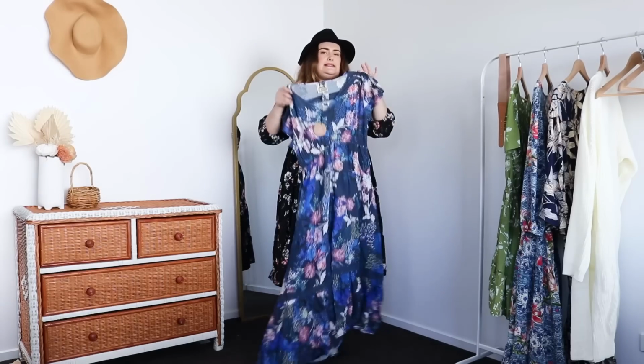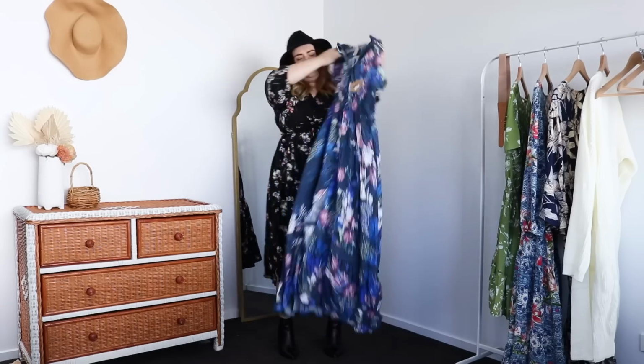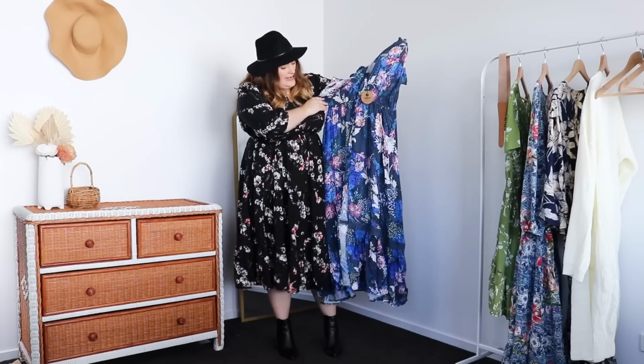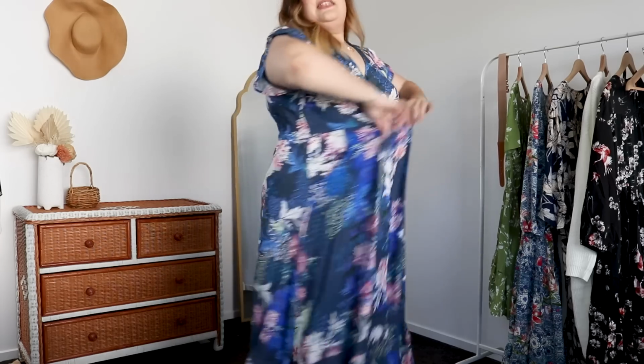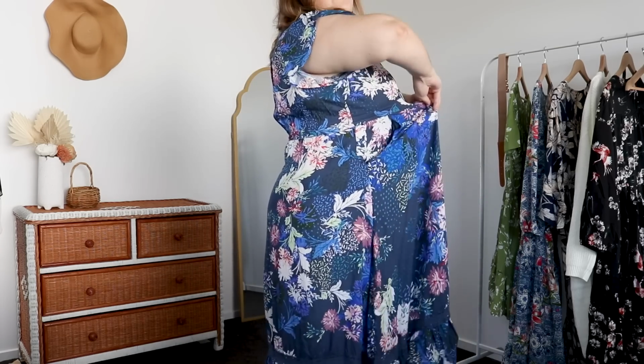Once again, I am in a size 20 in this garment. We've got that stretchy waistband again. Now this one has fully functioning buttons from top to bottom. Okay, here we have her on, and once again, we're featuring my favorite Salty Crush pocket, which is that sloped detail. This is yet again another dress that would be perfect for bumps. We do have that stretchy waistband.